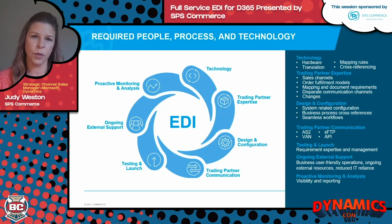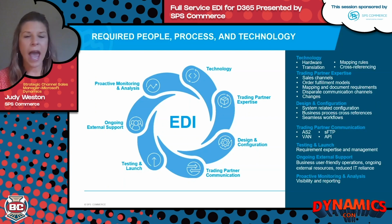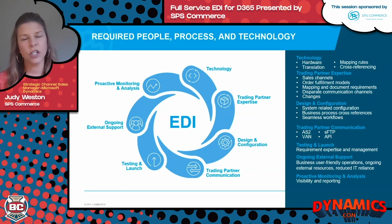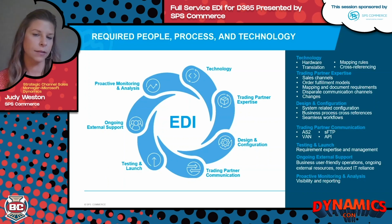Secondly, you need trading partner expertise, and that means knowing what the trading partner requirements are, what documents they're going to require of you, the order fulfillment models that you're going to be responsible for, and then all of the mapping. Add to that the design and configuration, making sure that those orders and invoices and ASNs are populated correctly within Dynamics. The trading partner communication is very important. Walmart is an AS2 connection, and other trading partners might be VAN or Secure FTP. You have to be able to connect the way that those retailers want to connect.